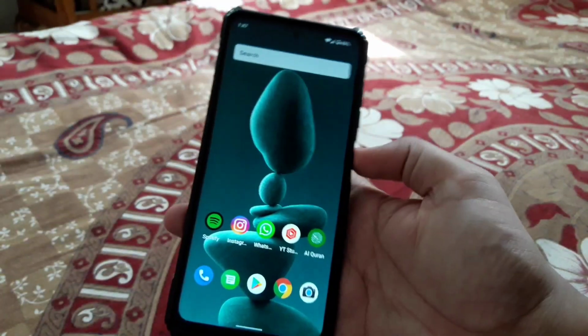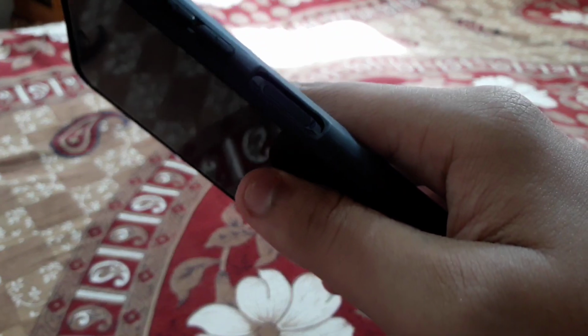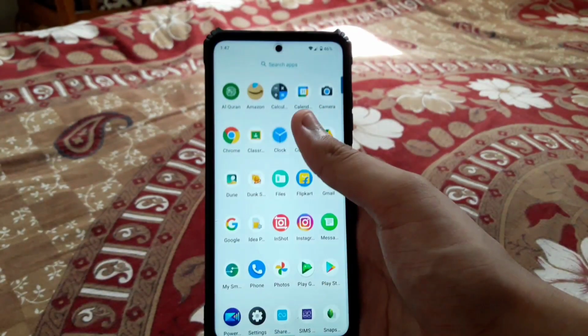I just want you guys to wait for the Pixel Experience Plus official, which will have Android 12 very soon, and that is going to be the best custom ROM ever for the Poco X3 Pro. That's what I think, and that's pretty much it for today's video.